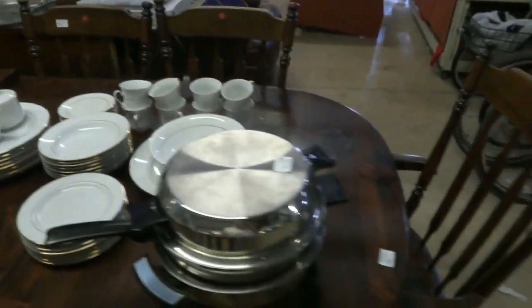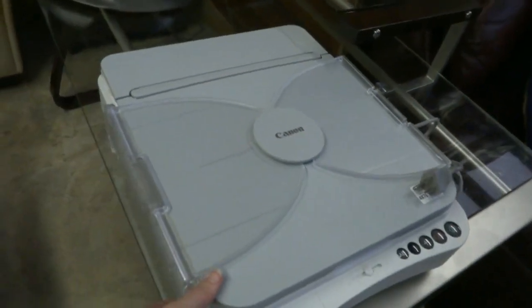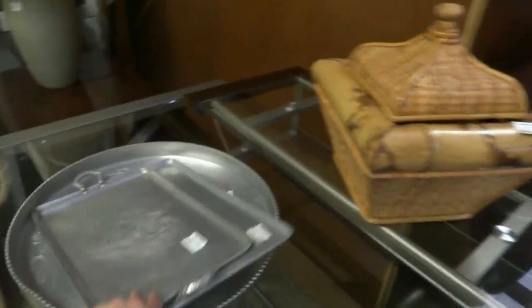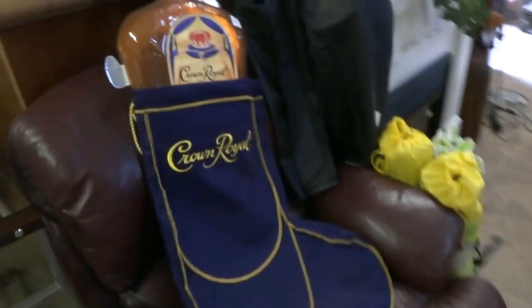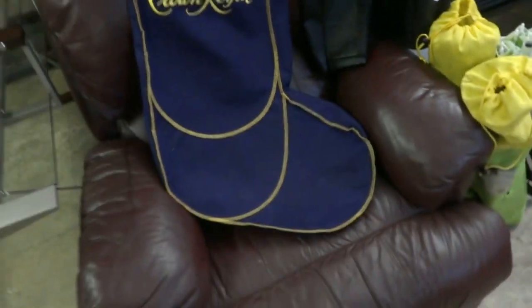Nice leather set. Again, look at this. This is a wonderful leather set. Leather piece. Another big pine. There's some nice dinnerware. Nice cookware. I have no idea what this is. It's a Canon PC-140, so once you win it, you can do whatever you want with it. Aluminum, brattware. Oh, check out another bar piece. Look at this giant Christmas stocking. Now, this will give you an idea how big this stocking is.